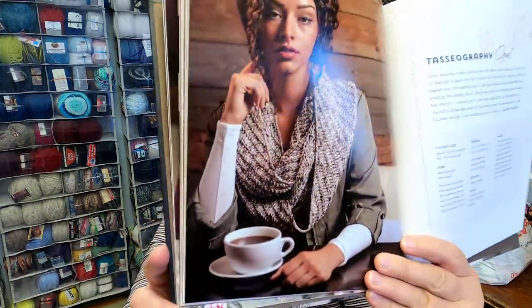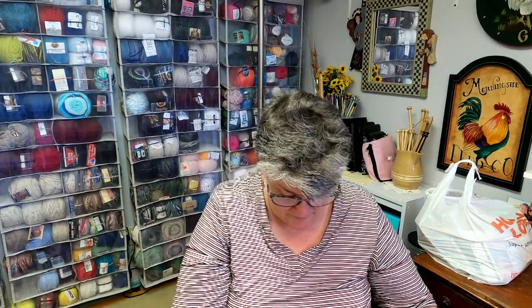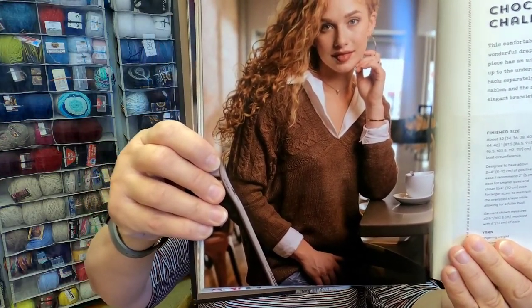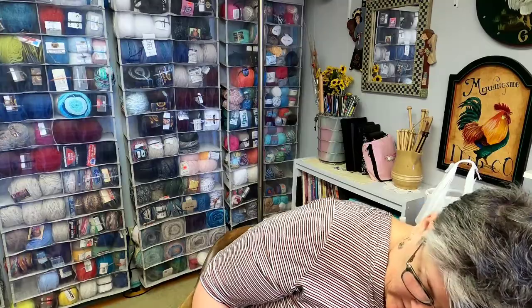The Tasseography Cowl. This is a pretty cardigan, I think. No, it's a pullover. Chocolate Chai pullover. It's a really neat construction on that one. So, yep. And there's essays in here also. So you get a knit, but you also get an essay by someone who wrote the pattern. So very, very cool book. Okay, that is Joann's.